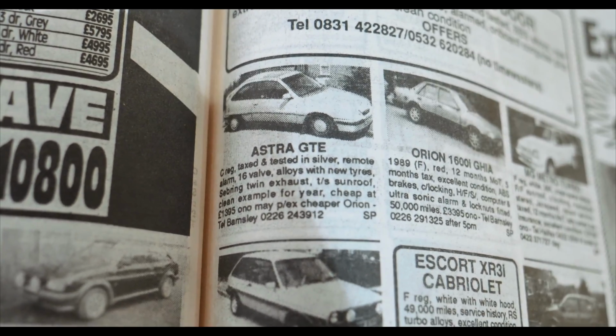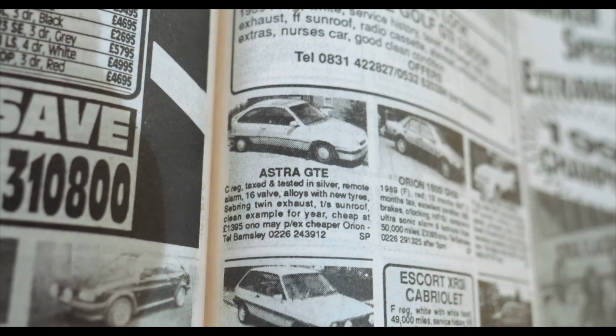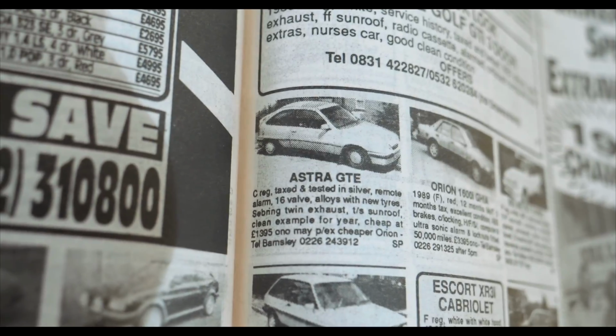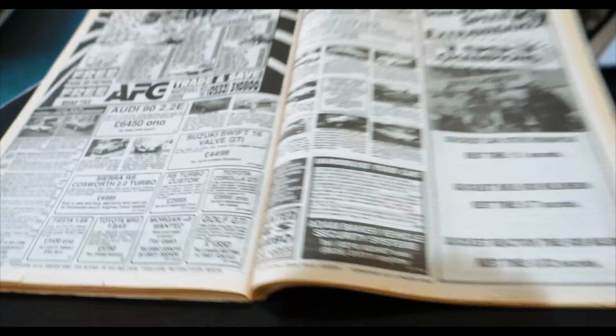Wheel part X for a cheaper Ford Orion. That's funny. I'd much rather have a GTE over an Orion, but that's a 16 valve. It's 1,300 quid, 1,395. So that's a cool car.